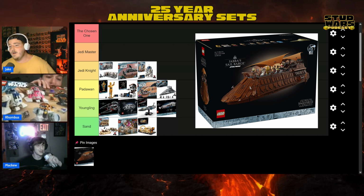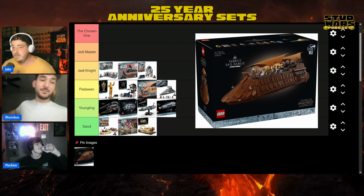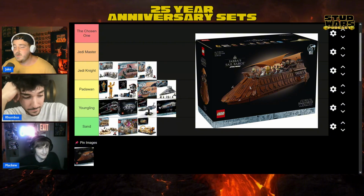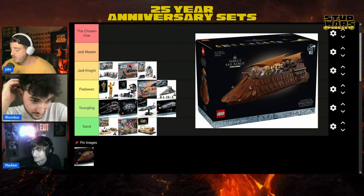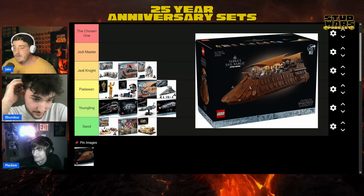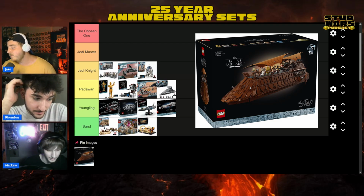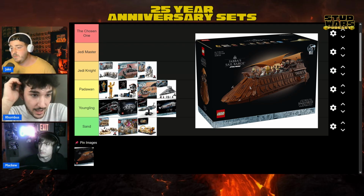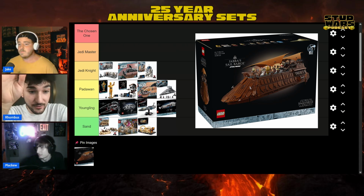We've made it to the end. We are at set number 75397, Jabba's Sail Barge. This is the UCS Sail Barge. This is $499. It's still on sale. And it comes with 3,942 pieces. I have been waiting to talk about this set.